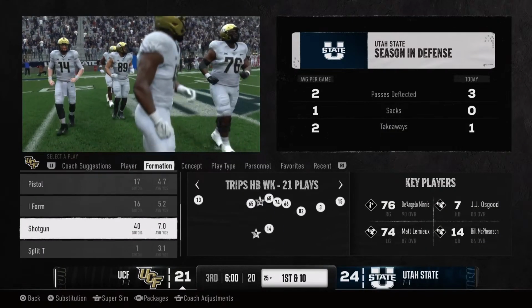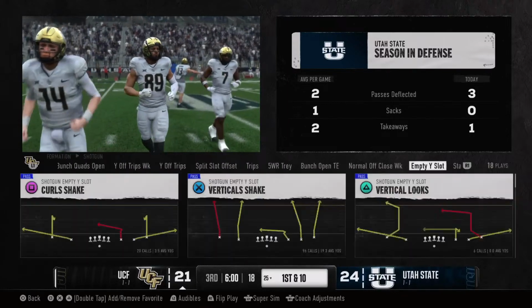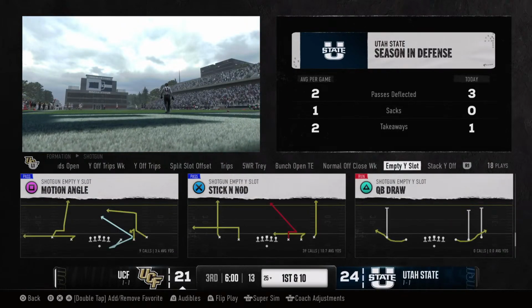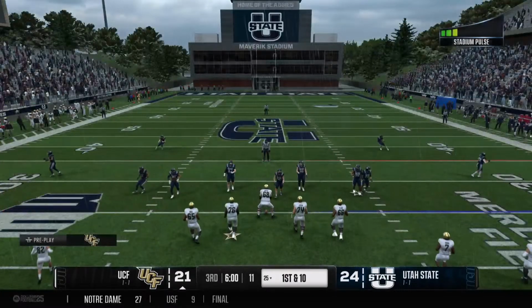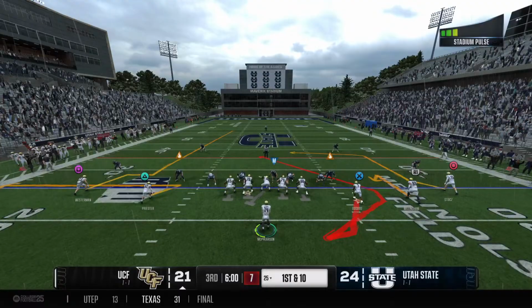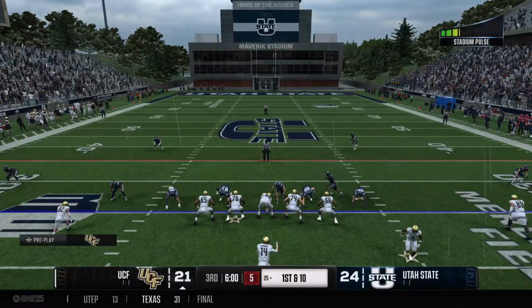Now the UCF offense ready to go back to work. Tight game as we start the 3rd quarter, and we'll see what type of adjustments they made at halftime. And getting the ball first here, I think, is such a big deal. I get the first chance to make a statement, to make the adjustments, to create some momentum for my squad right here in the 3rd quarter.